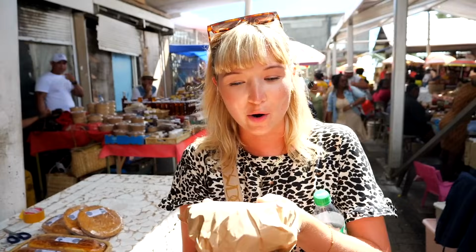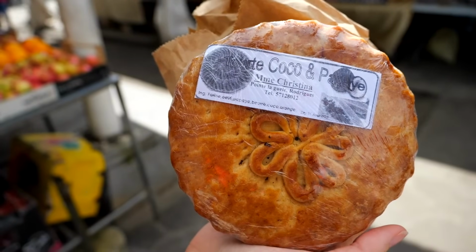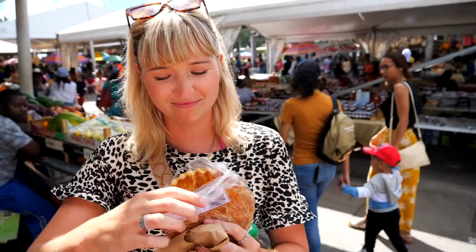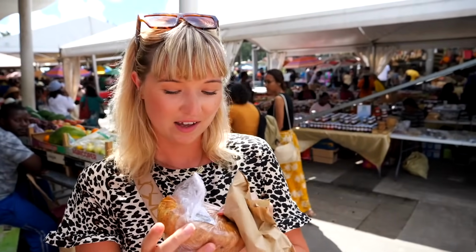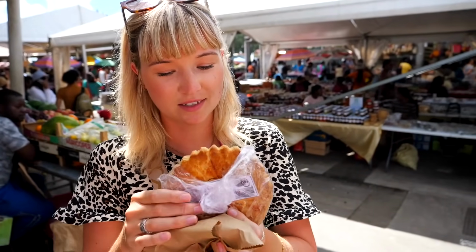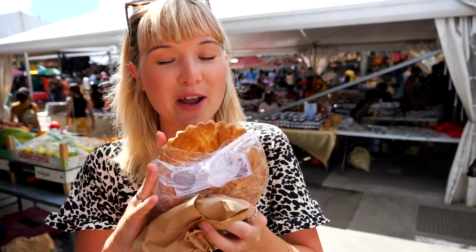They are real heavy. I'm excited to try it. I'm pretty sure everyone's going to think I'm insane eating this pie on the side of the road, but everyone's selling one. Literally every stall is selling a pie. They're all made by someone different. So this one's made by Madame Christina. Oh my god, I'm going to have to take a massive bite of it.